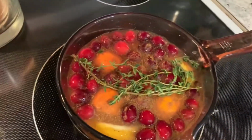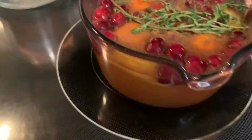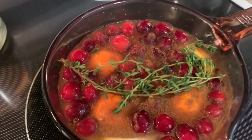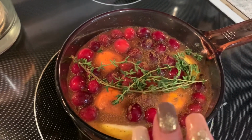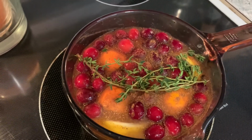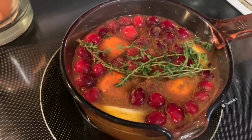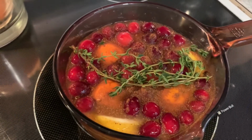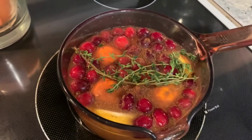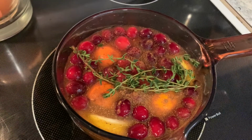Okay guys, so I have my simmer pot on the stove. I just wanted to show you. And that's what it looks like. So you can just see with all the pretty colors, you can imagine how wonderful it's gonna smell when it comes on. So I just have it set on low, and I'm just gonna let it sit there on low for a little while. I might turn it up for a few minutes just to get it really going. Then I'll turn it back to low and just let it simmer. And I'll leave this on the stove for probably about 4 hours.